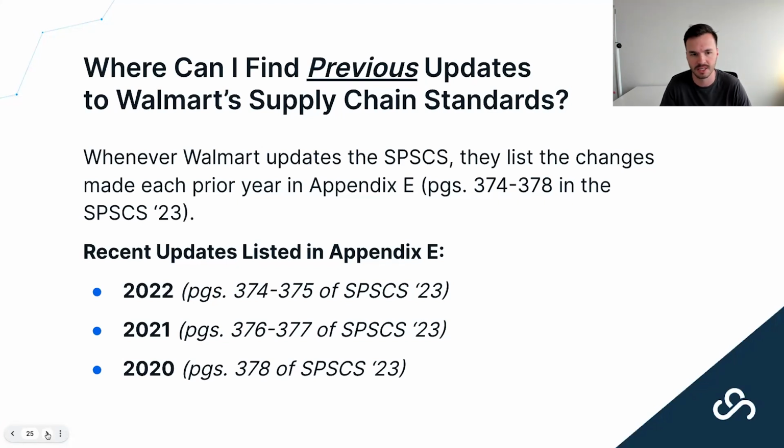So there you can see the last couple of years, what those changes have been in 2020, 21, and 22. And those are all documented in Appendix E. So those are good to just look over, I would say. You don't need to get too paranoid about it, like I do whenever I'm trying to figure out what Walmart's doing. But it can be very helpful, just for getting that vision of what's going on there.